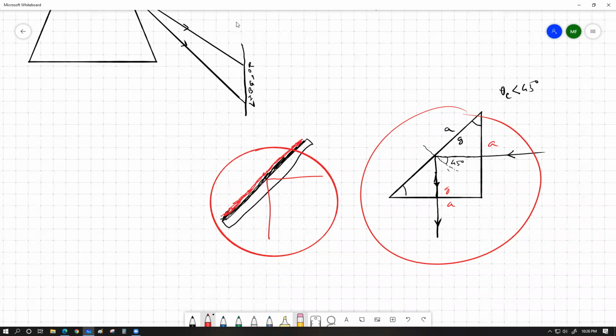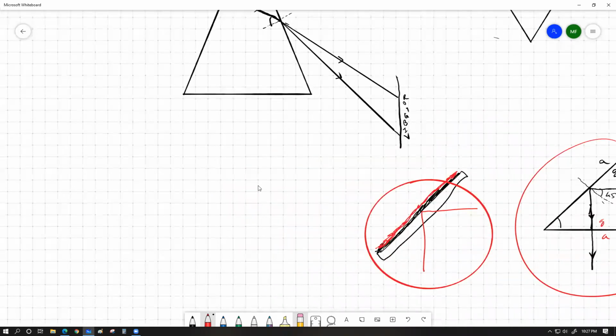Sir, do all the different colors have the same frequency? No, all the different colors have different frequencies. What do they have in common? In vacuum, they all have the same speed. I'll help you. In vacuum, all of them have the same speed, 3 into 10 to the power 8 equals individual frequency into individual lambda. So the one that has a big frequency is going to have a small lambda.